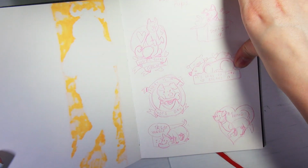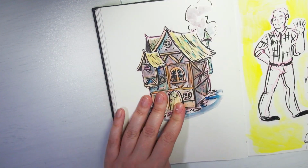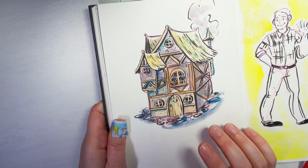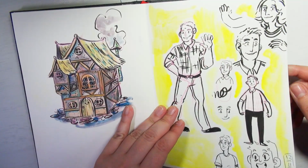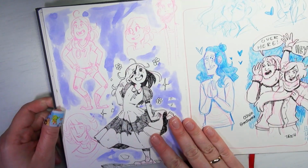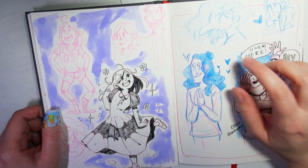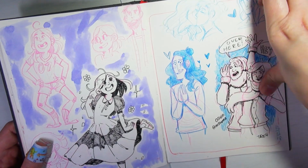Some sticker ideas. Some from-memory house practice drawings colored with the handmade watercolors. Some style tryouts. Some experiments with style also. And here's Oswin and Leslie doing the smooch.